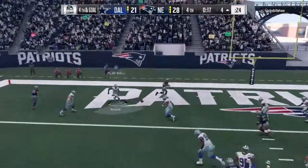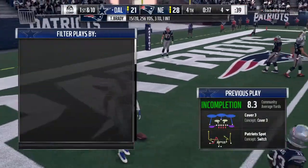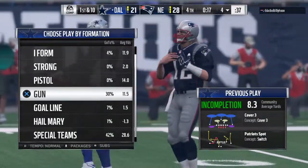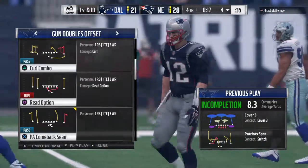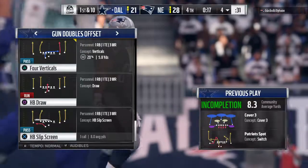They'll go for it. It's Brady. And that is incomplete. So 17 seconds now on the clock here. They're turned away on 4th and goal. And this Cowboy defense comes up with a goal line stand.